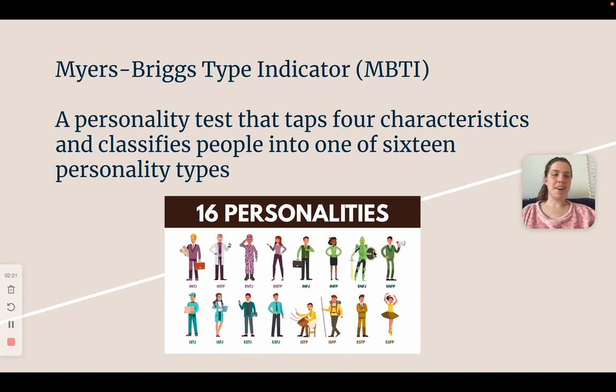Sometimes jobs will have you take this personality test. I know at my church back home, everybody who's hired there takes it, which is kind of cool. So you kind of know your strengths and who you're working with.